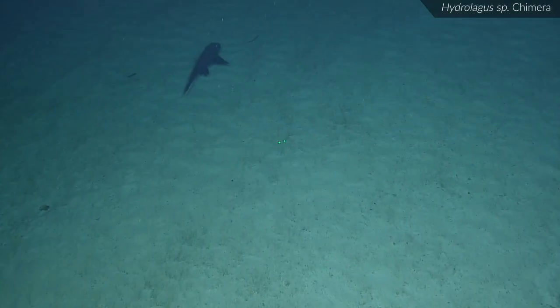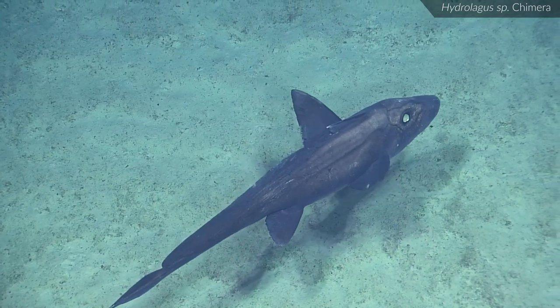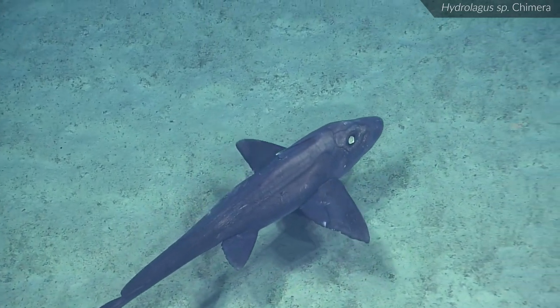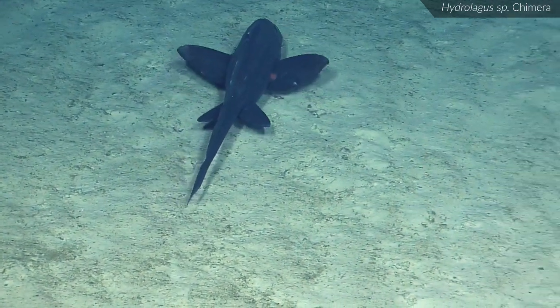And they sort of have a reflective film, sort of like how when you see your cat or dog at night and there's a little bit of light, it reflects back. That's what we're seeing. Do you know what they feed on? They'll opportunistically feed on anything that they can find.